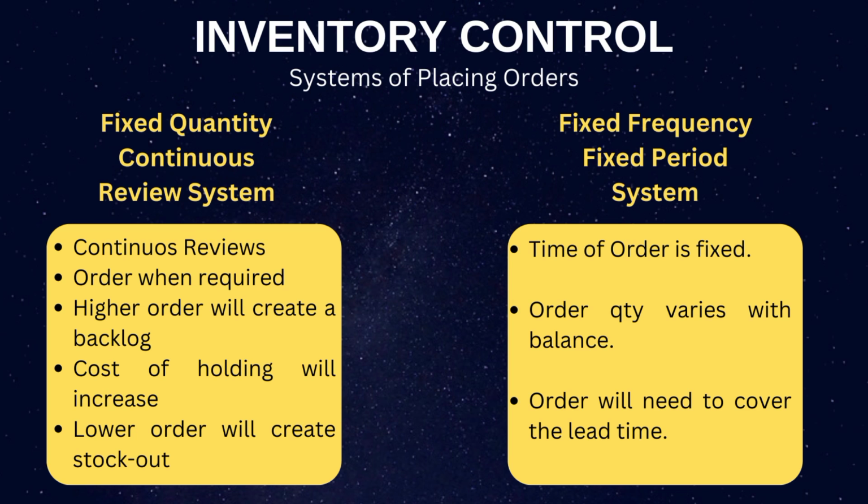Then the fixed frequency, fixed period system: the time of order is fixed. After a regular interval of 3 or 6 months, you have to place orders. However, the order quantity varies with the balance. It is often a model for some organizations. The order will need to cover the lead time. We already discussed this in the previous graphic. You can switch there for more explanation.